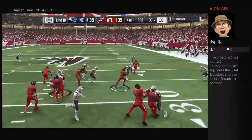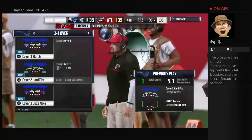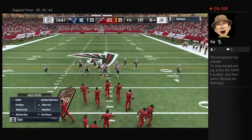A 20th carry now for Devontae Freeman. And the hole closes quickly. He gets it across the 35 to the 36-yard line. 2 Patriots there to bring him down.